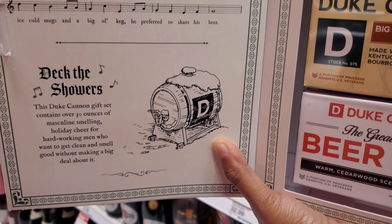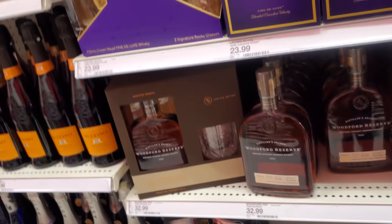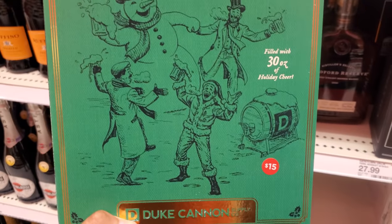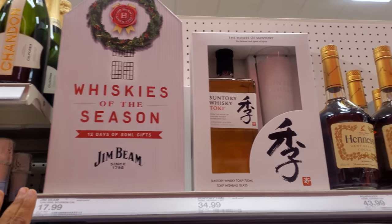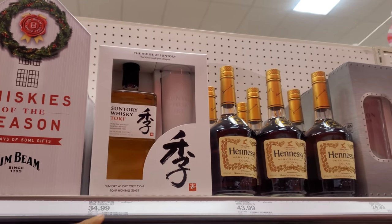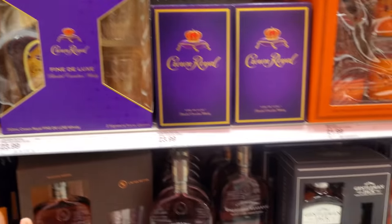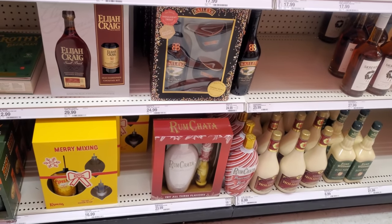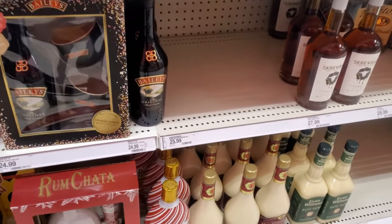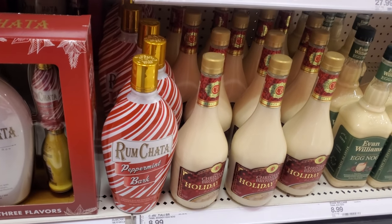Deck the showers. Oh, there's even like a song. But I love this cover. It's absolutely cool. It's $15. Whiskeys of the season, 12 days for $18.35. You can find this one in Costco as well. $24. They have a lot of gift sets right now. Rum Chata is $24 at the bottom. Oh, here's peppermint bark. That one's $20. Ooh, I wonder how that tastes.